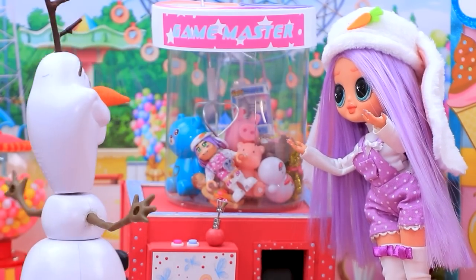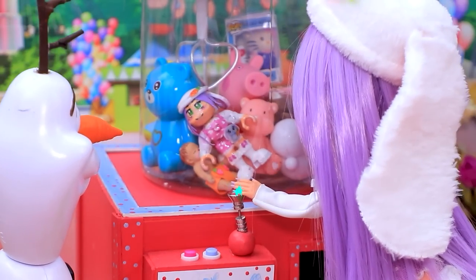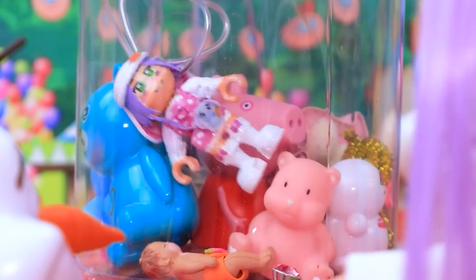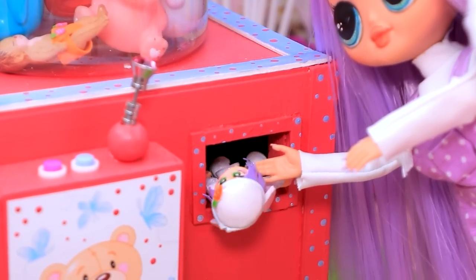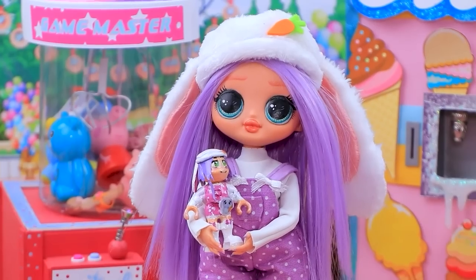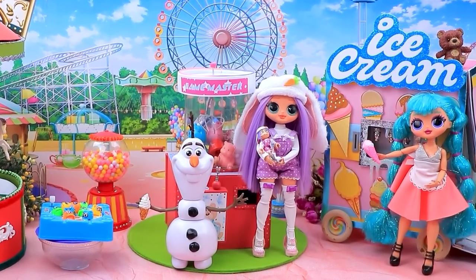Nice. Oh, is that you? Wow. Let's get it. Okay. Just a bit closer. It worked. Shoot. Now I have a mini copy of myself. The guys are having fun together.